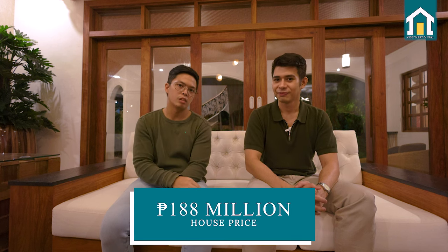Okay. So now let's talk about the price. So this house is for sale for 188 million. You're buying not just the house, you're buying the privacy. Privacy. The breath of fresh air. Yeah. Because we're in Ayala Alabang. And given that you're in Ayala Alabang, you have perks of security, perks of having a barangay hall inside the vicinity of your subdivision. And when you say Ayala Alabang, parang it's more or less the top place in the south. Yeah. Right? Especially in this Muntinlupa area.